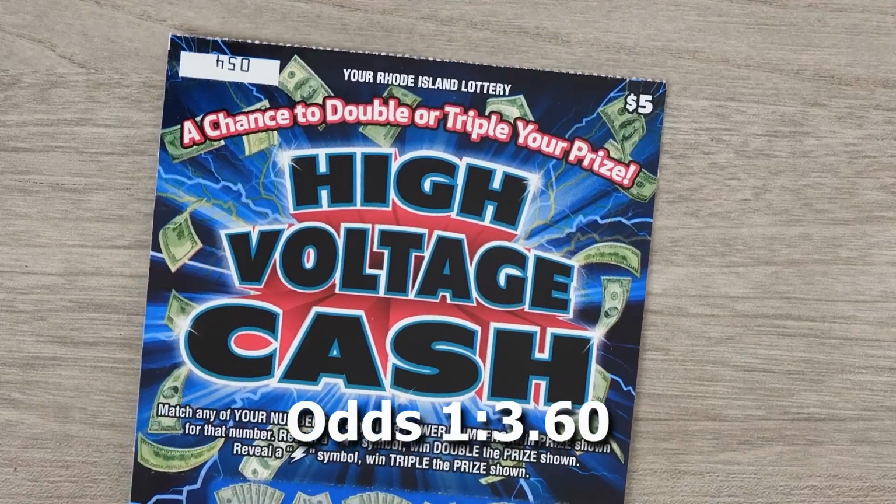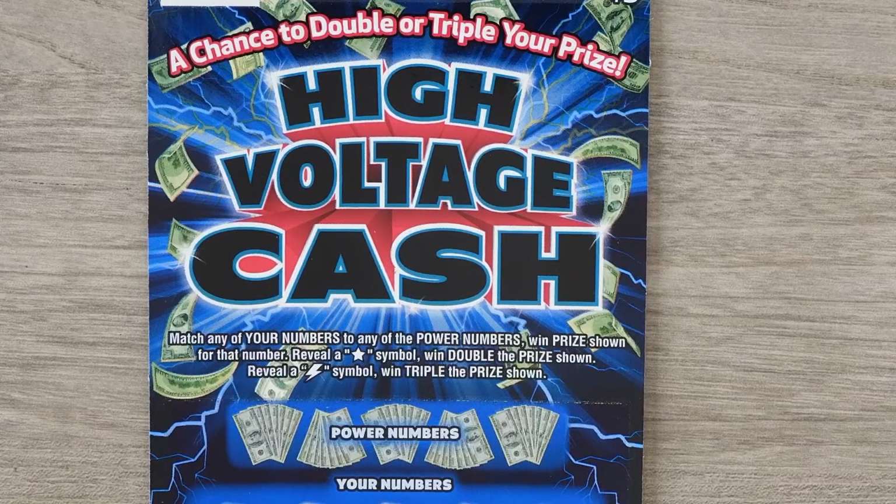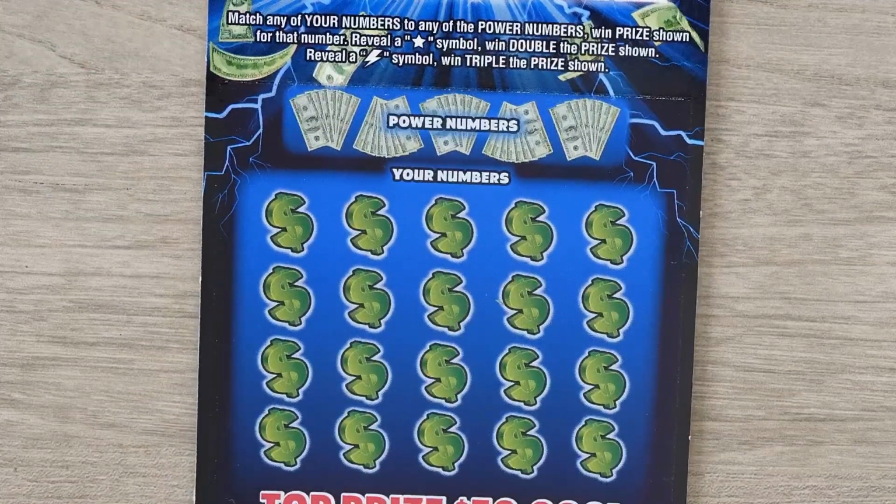So let's start with the $5 High Voltage Cash. With this ticket, it's a matching numbers game. If you get a star symbol, you win double the prize. Get that lightning bolt symbol and you win triple the prize. This is ticket number 54.